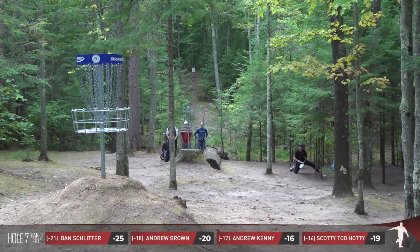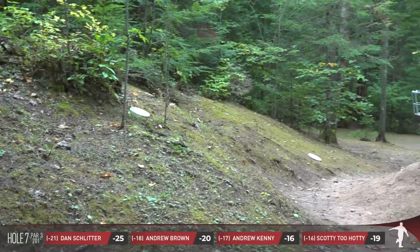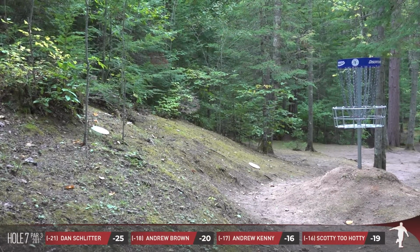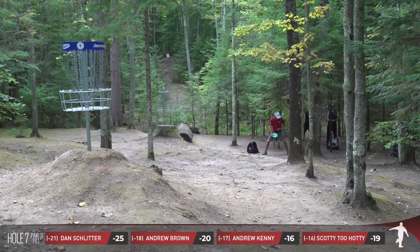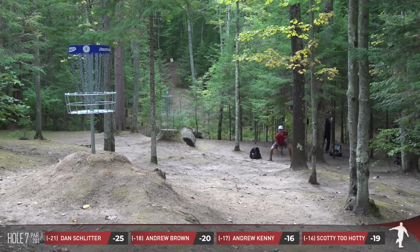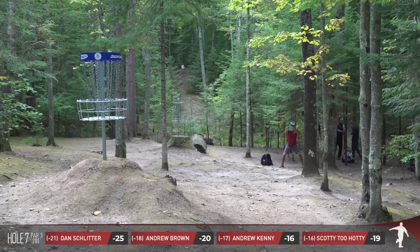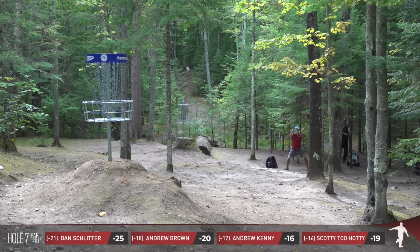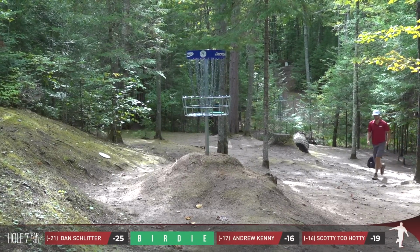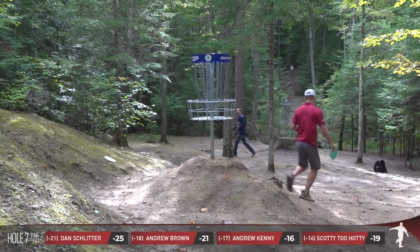No one really able to keep up and keep the pressure on Dan at the moment. But you have to know on a course like this, every single hole can be birdied. And conversely, a couple of tree kicks can get you out of position and very easily walk away with a bogey or double bogey, or an occasional roll on a basket such as this one. Center of the chains. Andrew Brown gets back to 3 under for the round.